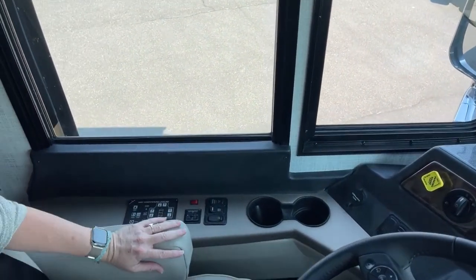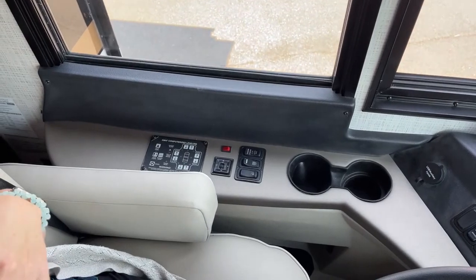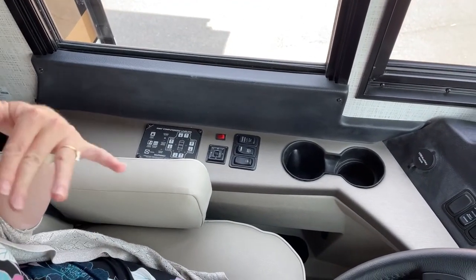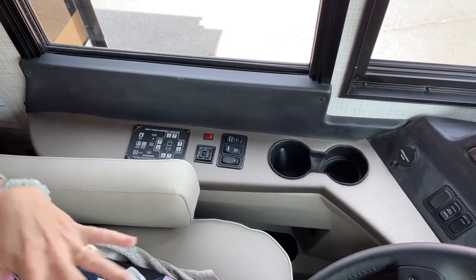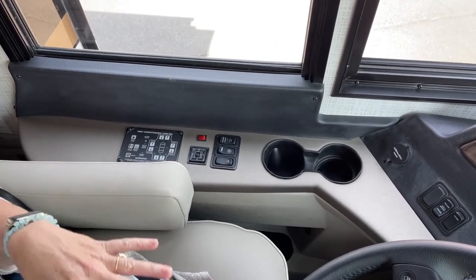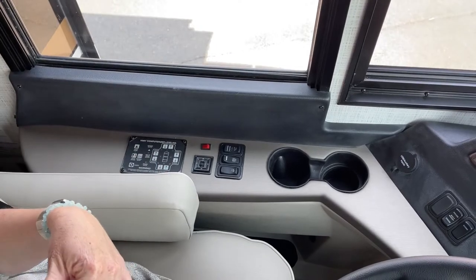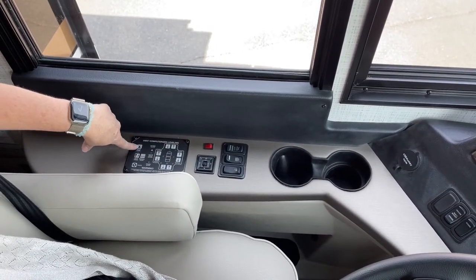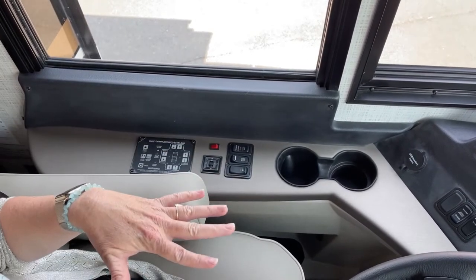Let's talk about this. Okay, so we did talk about the HWH leveling jacks. What Newmar recommends in the book is that when you get to wherever you are and you are still aired up, you put your slides out, because that's how the slides are designed, with the coach full of air driving down the road. Then when you actually park, you can either do a manual dump, which will dump just the air in the rear axle, or you can do what I did today, which is auto level. That will not only dump the rear, but also level the coach.